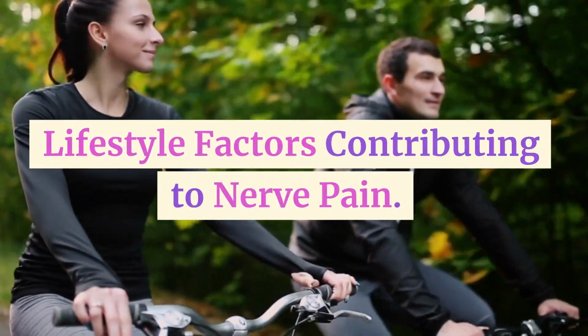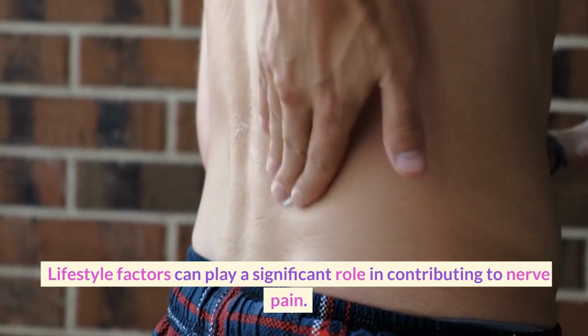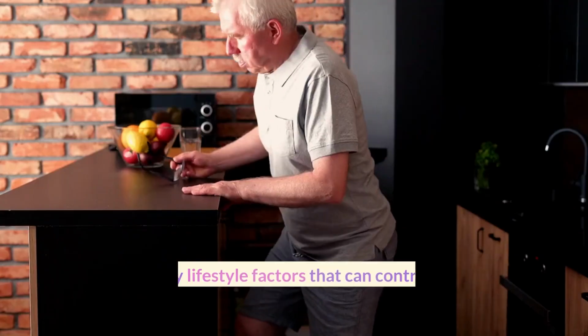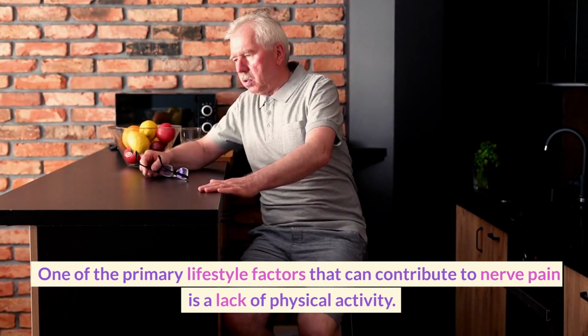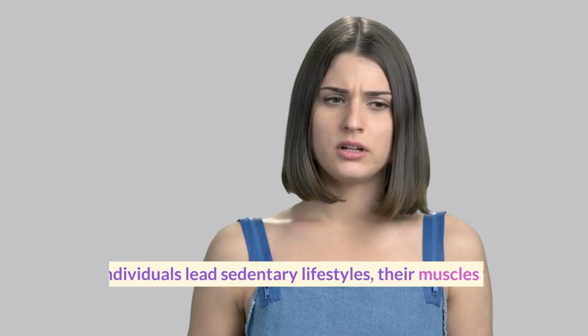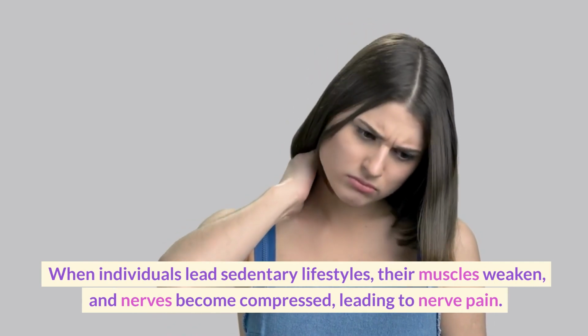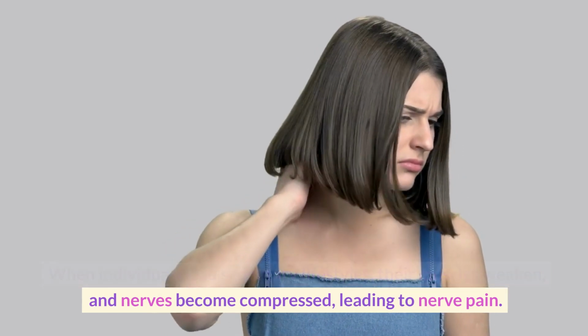Lifestyle factors contributing to nerve pain. Lifestyle factors can play a significant role in contributing to nerve pain. One of the primary lifestyle factors that can contribute to nerve pain is a lack of physical activity. When individuals lead sedentary lifestyles, their muscles weaken and nerves become compressed, leading to nerve pain.